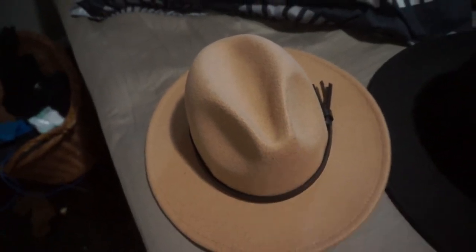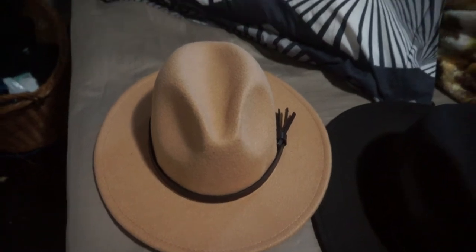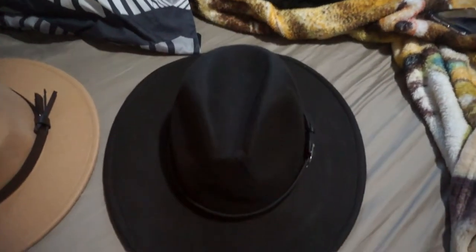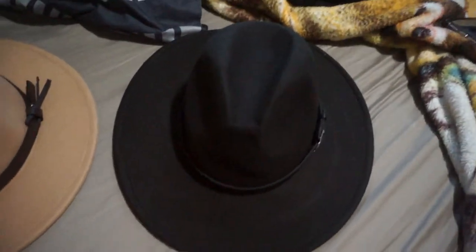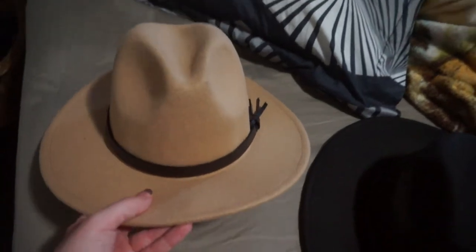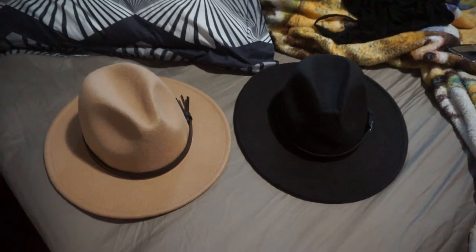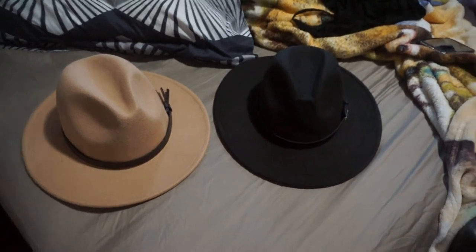I will look and try to find another listing of this exact hat. I'm not even gonna put the black one on my Amazon storefront, because it's not worth it. Don't get it. Spend the extra $4 and get this one. And this one, like I said, they also have in black. But I'm not gonna return it. I'm gonna make it work. So yeah, that's gonna be my Halloween costume, this hat, this dress. Like I said, I'll put a picture of the dress.